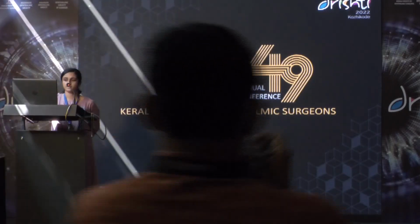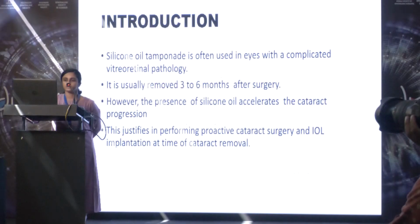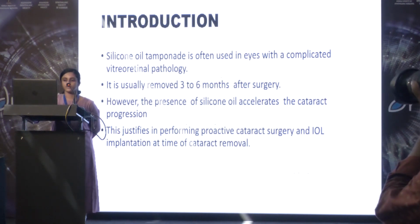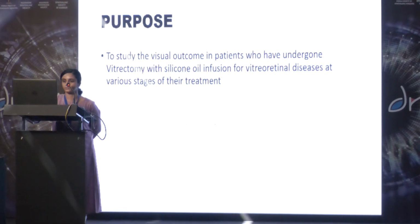Good morning. My study is on the visual status in patients undergoing silicone oil infusion. Silicone oil tamponade is often used in eyes with complicated vitreoretinal pathology. It is usually removed 3 to 6 months after surgery. However, the presence of silicone oil accelerates cataract progression, and this justifies performing proactive cataract surgery and IOL implantation at the time of removal.